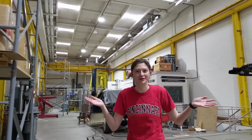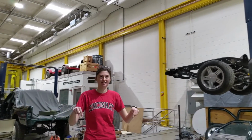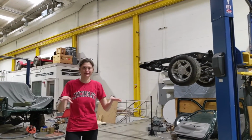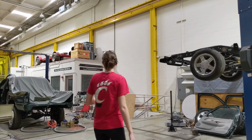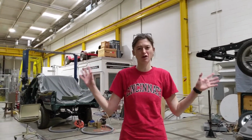So I think this is one of the coolest spots in Baldwin Hall. I think it's just so neat how it just opens up. Bearcat Motorsports is actually downstairs. All the machine shop, lab, and stuff that's downstairs also. You can see that there are lots of testings going on for different cars and trucks.